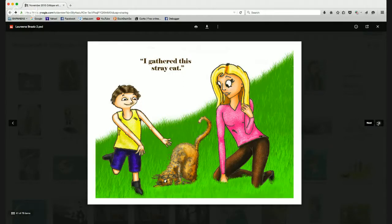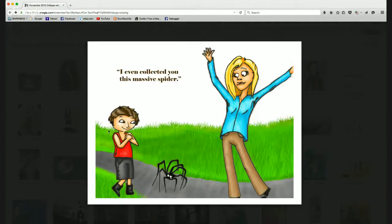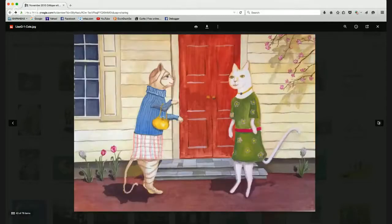I think she's got talent here. I'm not trying to imply she doesn't, because I just think it needs more work on the drawing. Okay. Massive spider. That's like a nightmare. He is a striking spider. Jeez. I don't even want to think about it.